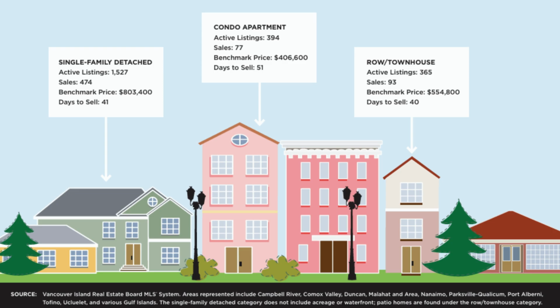The benchmark single family home price actually edged up 2% year over year, so around 837,000 was the price. Condos, we're looking at 406,000, down slightly, about 1%. Townhouses, 554,000, that's also up 2%. So really nice to see some slight increases in prices still.